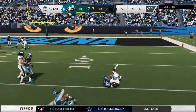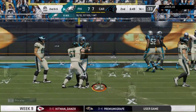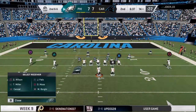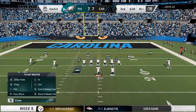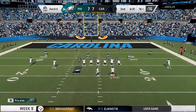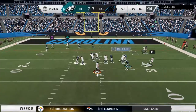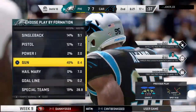From the gun, Nix. He's going to hit his man out of the backfield, complete. And he'll get him inside the 15 down to the 14-yard line. It'll be a gain of 4, and it'll make it a second down. 2nd and 6. Now the pressure gets there, and he goes down just inside the 20 at the 19.